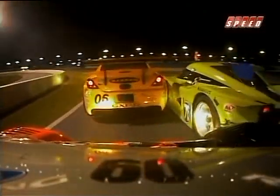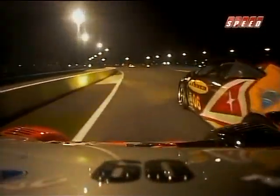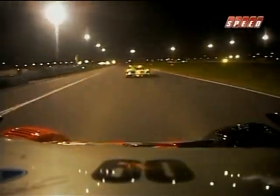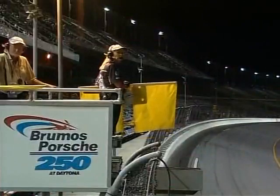Absolutely, the right rear touched the left front of the Pontiac, cut the rim down, and we saw the sparks immediately show up. And of course, that was the hit there. It was the right front of the 60 to the left front of the 06. And we're under caution for the third time tonight.